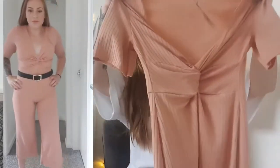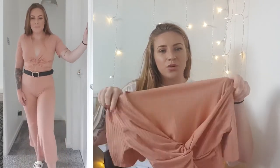I did like it. I did pair this with a black belt. So again, this would look great paired with my chunky white trainers, or I'd just put some little sandals on. And I think when I put the belt on, it broke the outfit up a little bit, and I did definitely prefer it more. So I'd probably stick a belt on with it. Love the back.